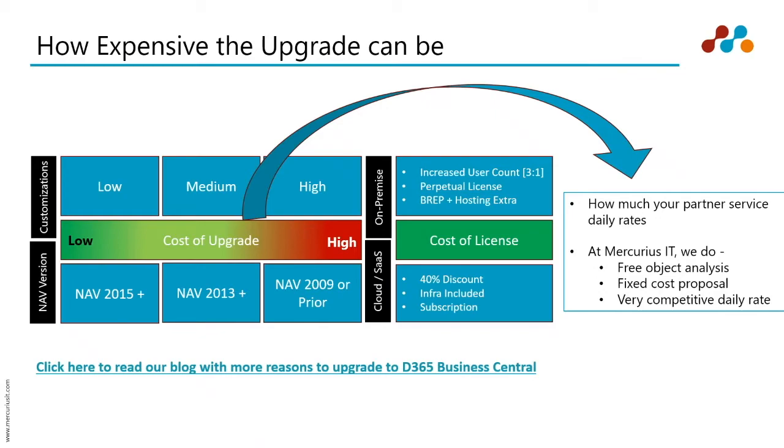Now, quite obviously, this cost also will be dependent on how much your partner charges you. What is their daily rate in the agreement with you? So as Micro IT, we have very competitive rates for this. If you want to know more about our rates, you can send us an email, and you can also check our website for how all this costing is done, or you can simply send an email and we can explain our costing mechanism.